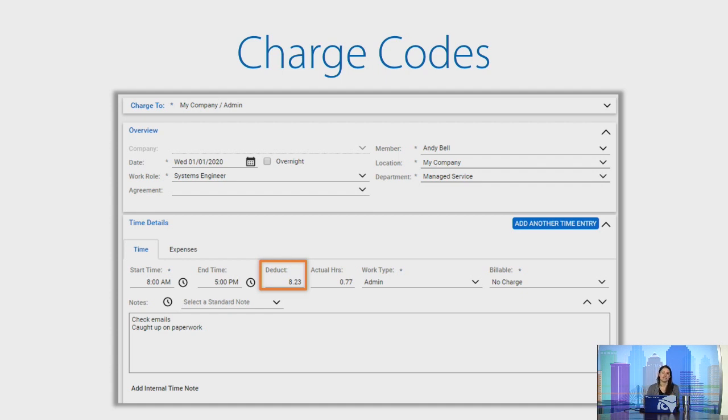I enter in my start and end time for work. So here I work 8 to 5, let's say, and then I just enter my total hours so far for the day in the deduct field. That gives me everything remaining. I have 0.77 hours not accounted for.